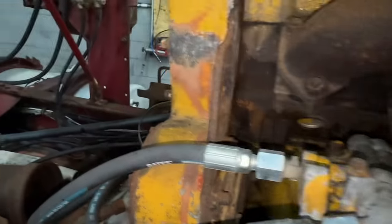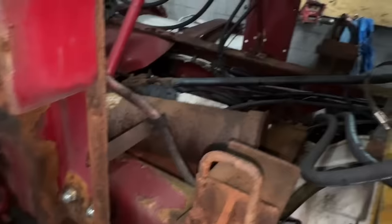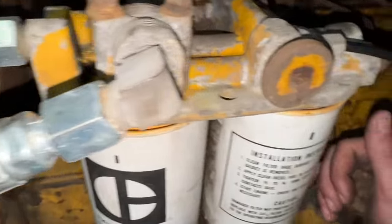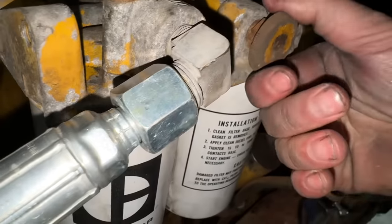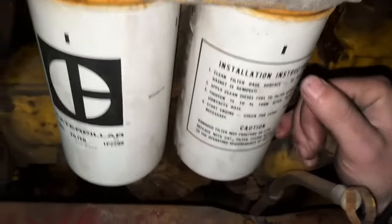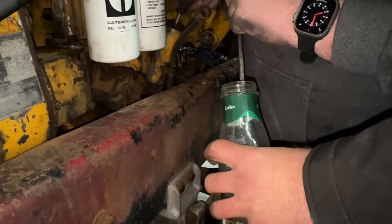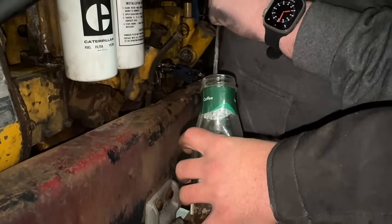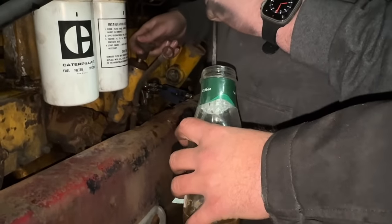You put diesel in this thing? It's got diesel in it. Yeah, we put new fuel lines, we put new diesel in it, everything. We want to hear this thing run. All right, we're going to bleed it out. Oh yeah, look there. She's priming right up.